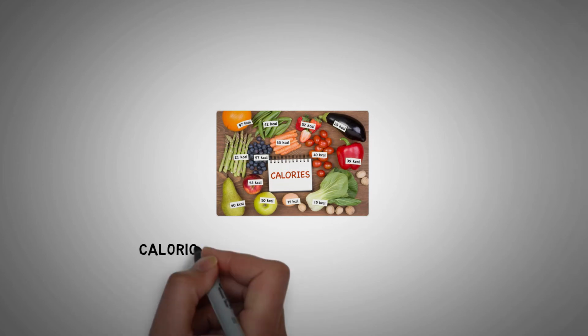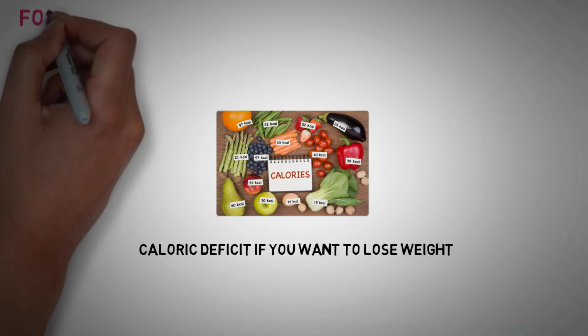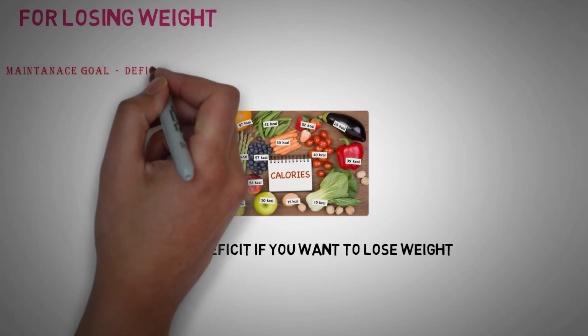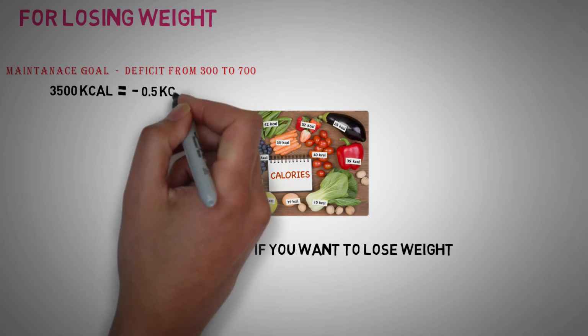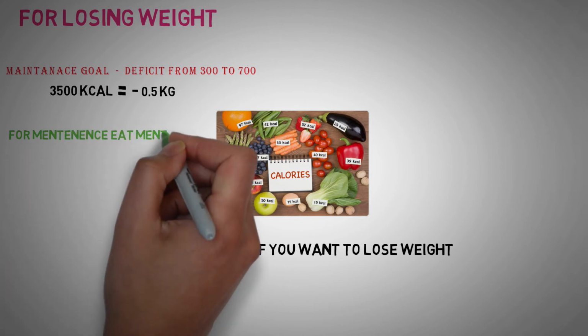So if you want to lose weight, you make a calorie deficit. For losing weight, I recommend decreasing your maintenance goal by a number from 300 to 700. My advice is to decrease 500, because if you have a deficit of 500 calories a day, after 7 days you will lose 3500 calories, which means approximately 0.5 kilograms of pure fat. If you want nothing to change, for maintenance, you eat the maintenance calories you just found, okay?